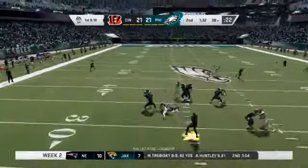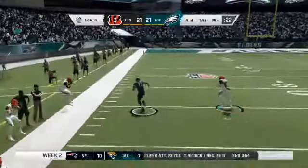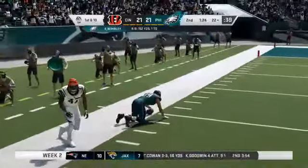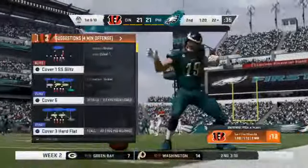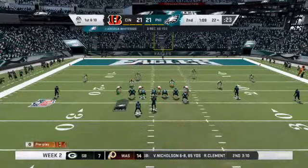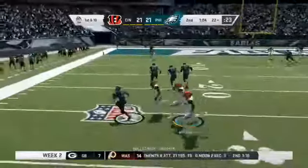Back to throw. Open man, Arcega-Whiteside. And all the way down to the 22-yard line. A big change in field position there. That's 40 yards on the catch and run. So the big play gets them all the way down to the outskirts of the red zone here for 1st and 10. They'll look to throw here.